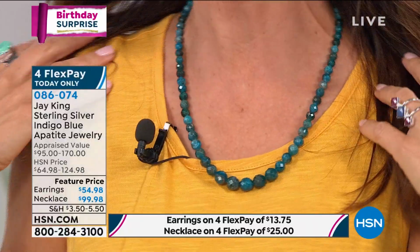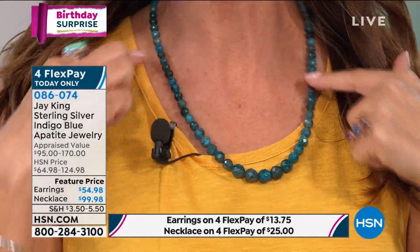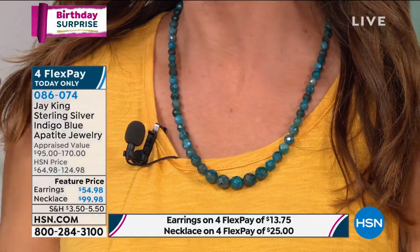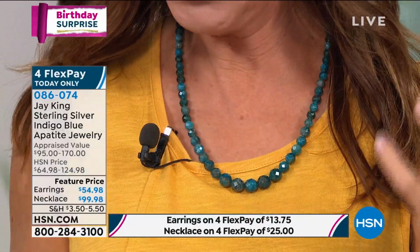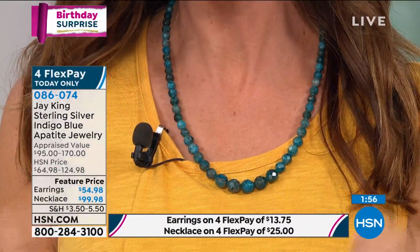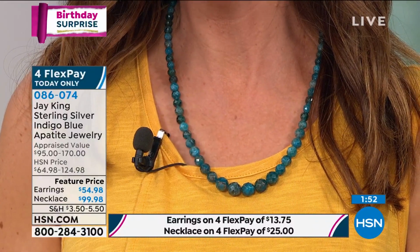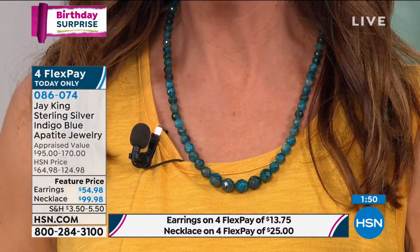You can almost see the sparkle right here in the studio with all the faceted beads that graduate in size. It is an absolutely dazzling necklace. It's a beautiful, intense blue. And that color, that gem quality of the apatite, is very, very rare. That's why we go to our gem hunter, the one and only Jay King, to get this home for you.